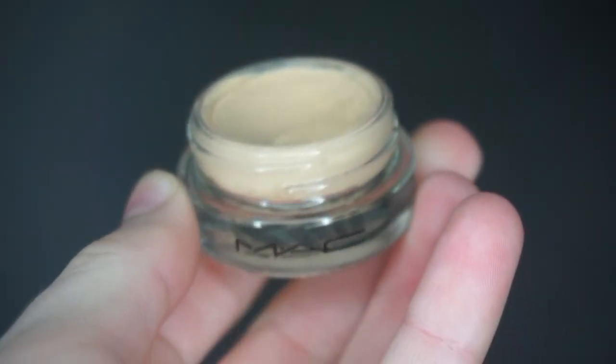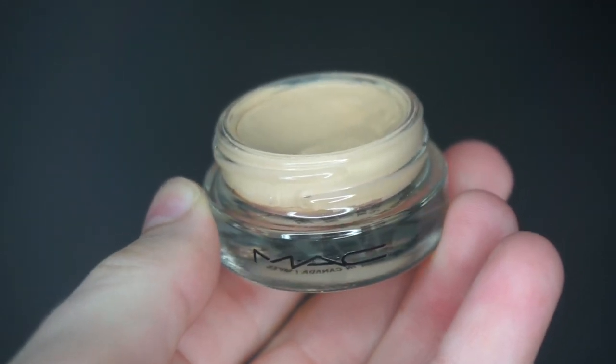I'm first going to start off by priming my lids, and for that I'm going to be using the MAC Soft Ochre Paint Pot, and this is a really good step to do just to make sure that none of your shadows move or budge anywhere.